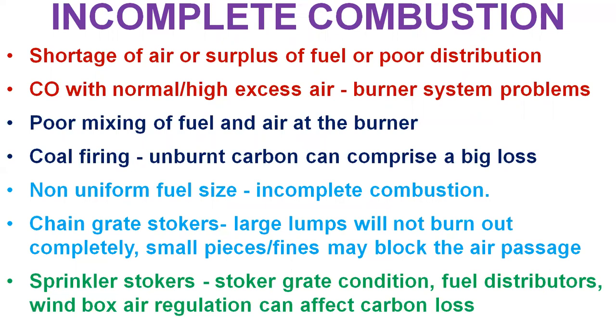In chain-grate stokers, large lumps will not burn out completely, while small pieces and fines may block the air passage, thus causing poor air distribution. In spreader stokers, stoker grate condition, fuel distributors, windbox air regulation, and overfire systems can affect carbon loss. An increase in the fines in pulverized coal also increases the carbon loss.